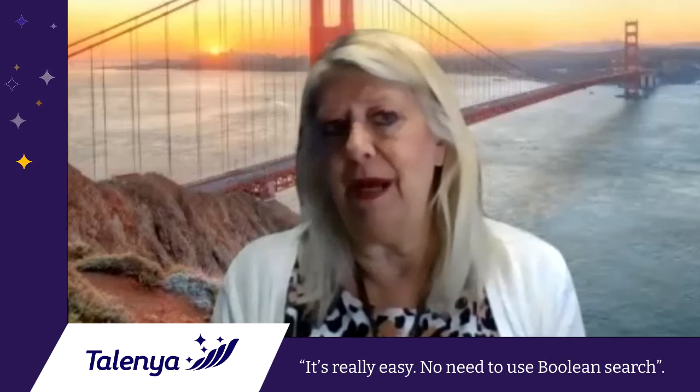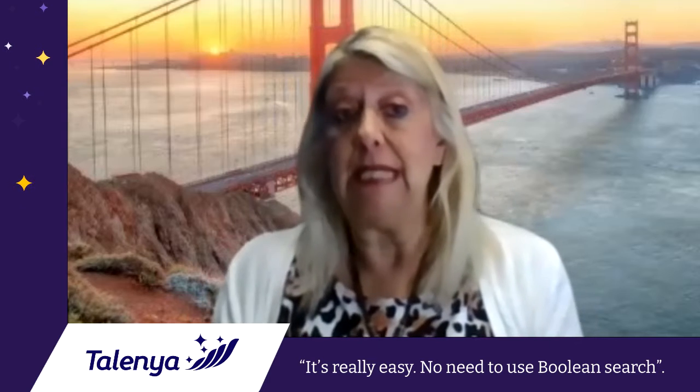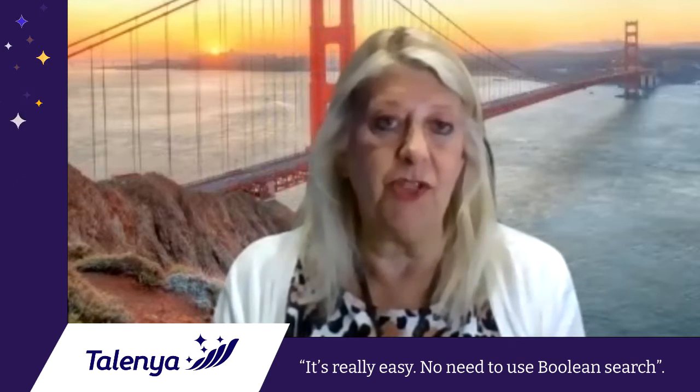I find that with some of my other sourcing tools, it's a little more difficult to create it. You have to get real specific with your Boolean searches. And with Talenya, I don't have to do a Boolean search. I just put in what I'm looking for, and it goes out and does all the AI sourcing. I'm a big producer here. I have a high level of people that I hire, and Talenya's been a great assistance in that for me.